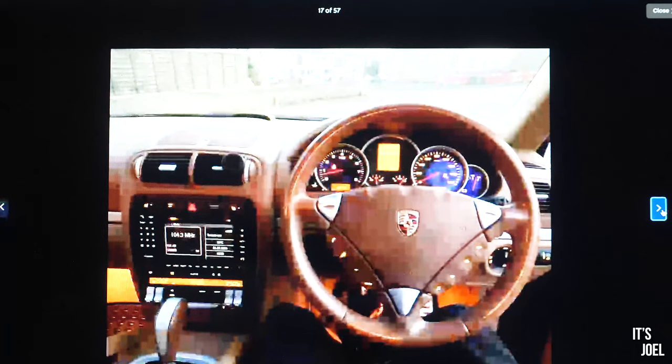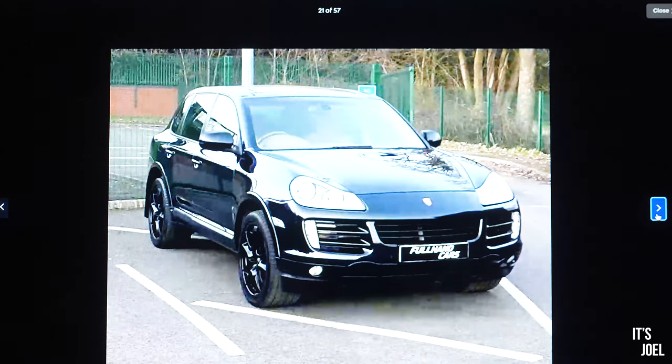Just look at that interior. I know when you first set your eyes on it, it's ghastly. I mean, it is ghastly. Like, look at the steering wheel with all those buttons. But I've driven a few of these now, and they are good.